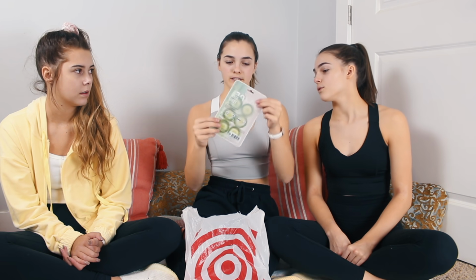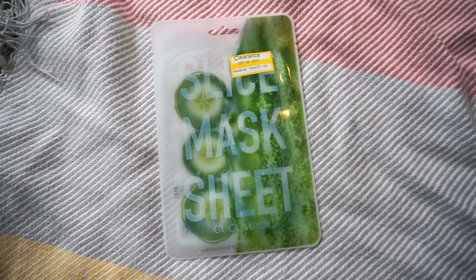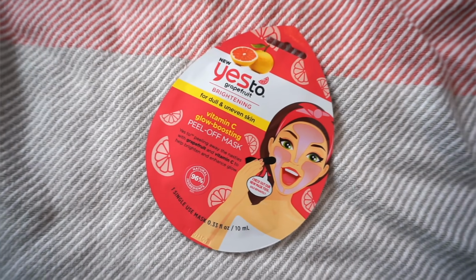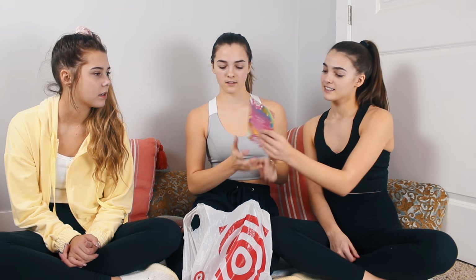So I originally wanted to get cucumbers, but then I found these. Ooh, those are cool. They're like cucumbers, but face masks. Face cucumbers. This is the one that I'm going to do. It is a vitamin C glow boosting peel off mask. This is the one that we got for Megan. It's from Pacifica. It's the Mattify Prep Pineapple and Hyaluronic facial mask. I have no idea what that means. If any of this breaks me out, I'm going to be so upset. It's an actual face mask.